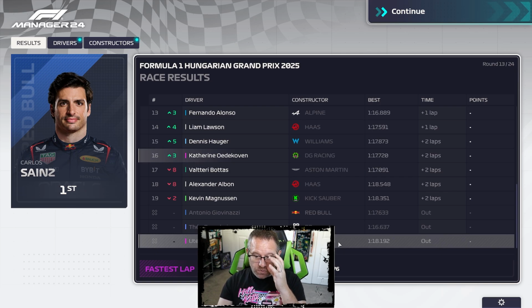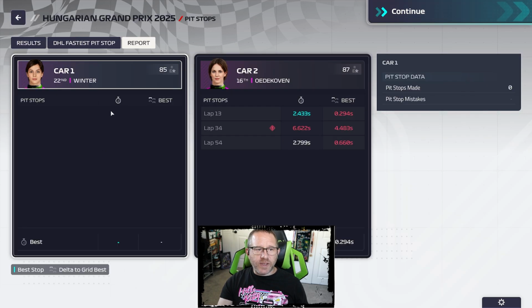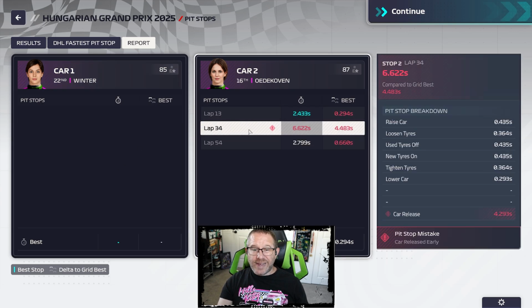probably destroys brand new components. This race is as costly as they come for us. It was right at the beginning of the race, as Winter didn't even have a pit stop. Otakoven 3 stops and a mistake on the day on the car release.